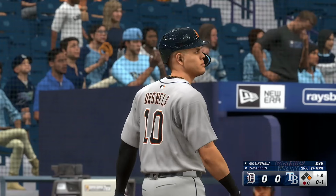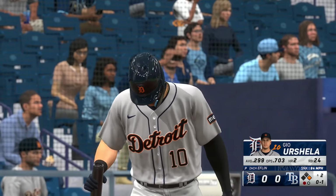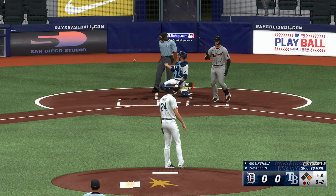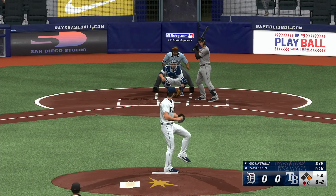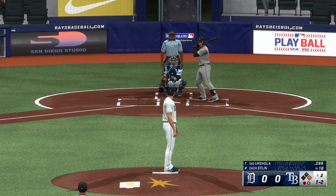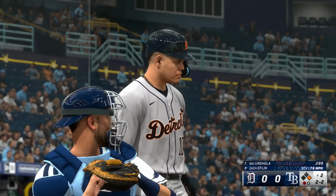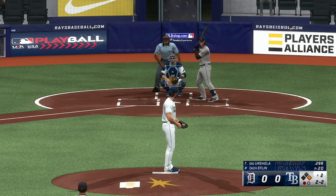Gio Urshela in the box now. No balls and a strike. Man at first, one away. And there's a ball. Next pitch is in the dirt. 2-2. Great job of laying off those pitches down in the zone to even the count up at 2-2. Such a better feeling for the hitter.